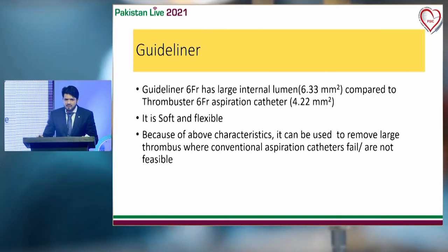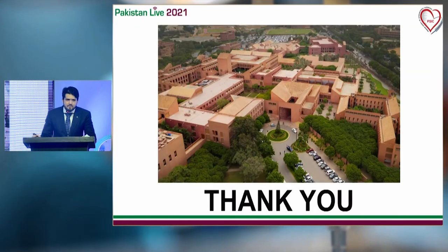And the other day I saw the neurointervention lectures by Dr. Asim, and I think aspiration catheters that are used in neurointervention can also be tried in these cases. I thank you all.